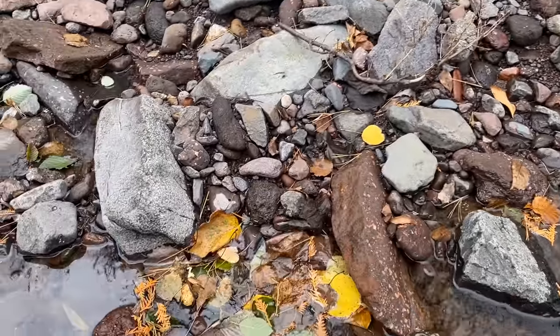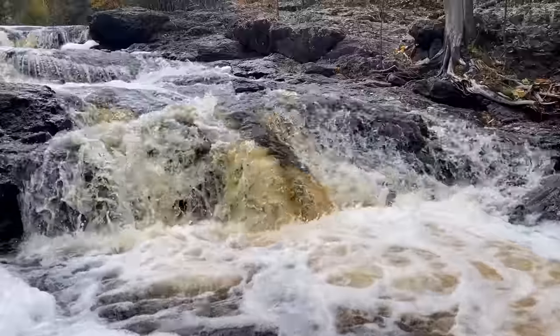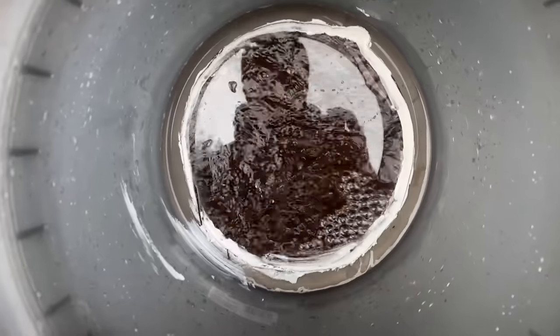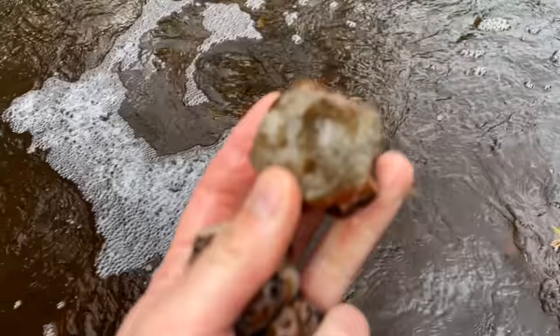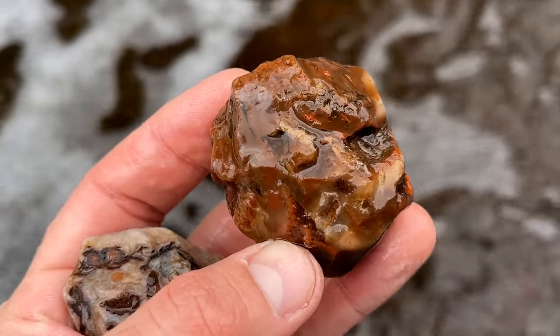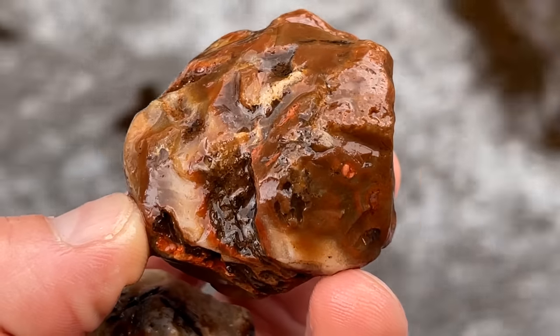My back hurts though from bending over with this thing so much. But I have a feeling one of these times we're gonna find a really nice piece. I don't know if you can see that, but that looks like an agate. Oh man. Oh, for sure. I'm trying to get this thing to focus. It's a funky agate, but that's an agate for sure. Look at all the details in that.